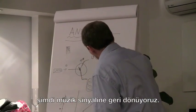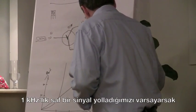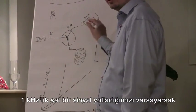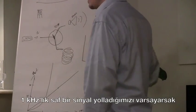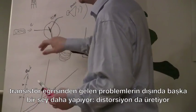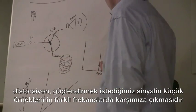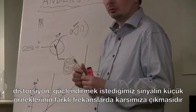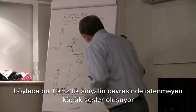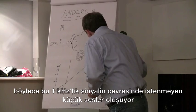So now we're back to music. If you play 1 kilohertz, a pure tone, ship it through your amplifier, then the transistor not only amplifies, but it creates something called distortion. And distortion are small copies of this sound you are about to reproduce on different frequencies. So all around this 1000 you get all these small extra sounds.